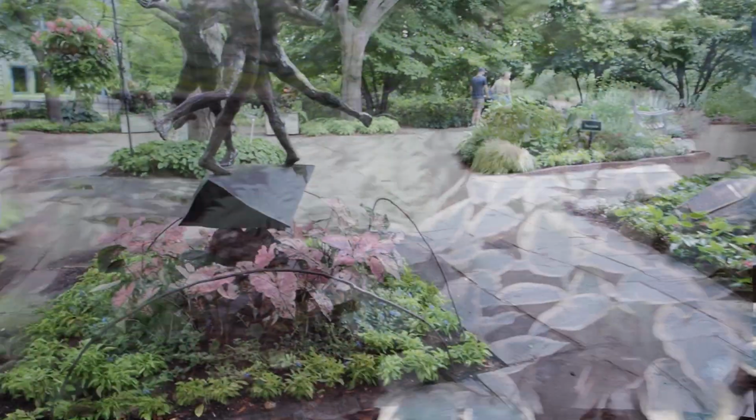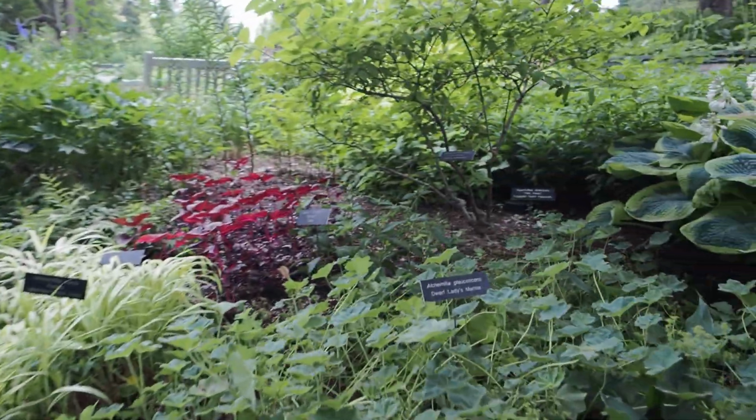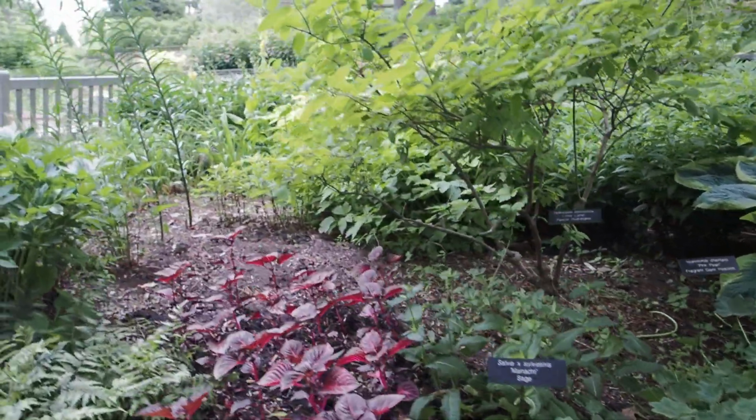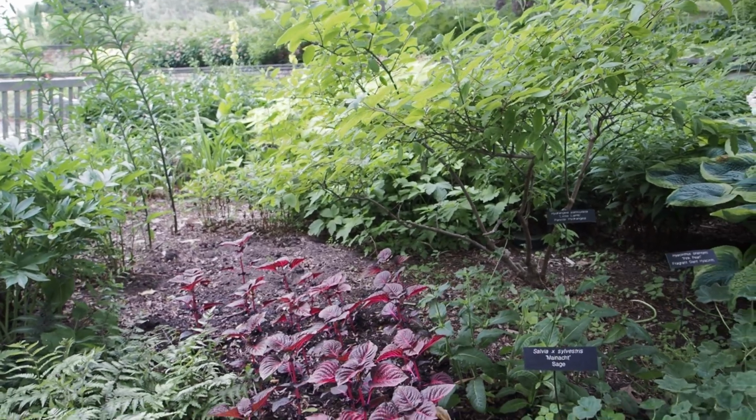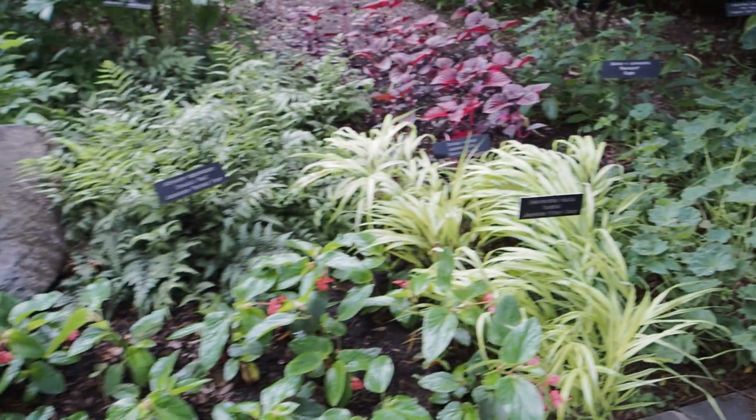Or you could see caladiums. I thought this red plant was really interesting. I believe it's called bloodroot. We'll get to a close-up in a bit.